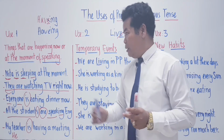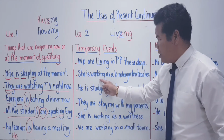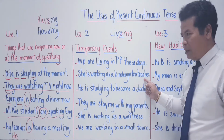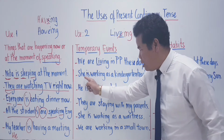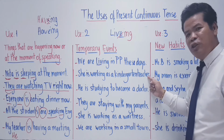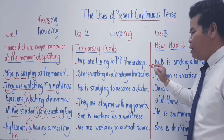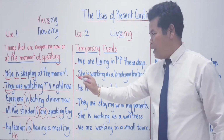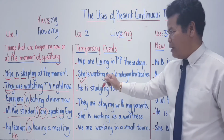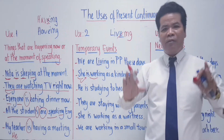Okay? Now, please have a look at the second example. She is working as a kindergarten teacher. See it again. She is working as a kindergarten teacher. This is the form of present continuous. Okay? She used with is automatically. Okay? Work plus ing. This is the correct form.